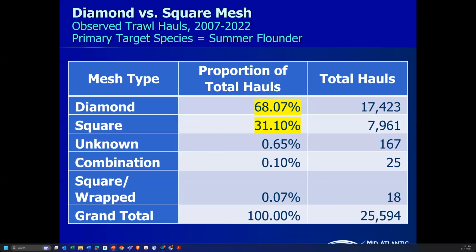So we've tried to start looking into some characterization of the use of square mesh, with more to come. But just quickly, what we've seen from our brief observer data analysis, looking at observer data from 2000 to 2022, looking at observed trawl gear hauls where summer flounder was identified as the primary target species, is that about 68% of hauls were using diamond mesh compared to about 31% using square mesh.